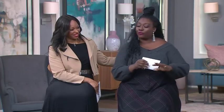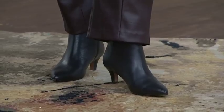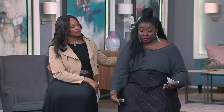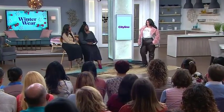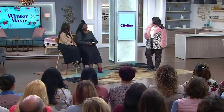And then I paired it with a little black booty again with the wide. Like Chanel knows what they're doing when it comes to the shoes. Everything is wide. It can fit past the calf. It can fit for a wider foot, and it also goes up to size 12. This is my favorite look so far. I love it.